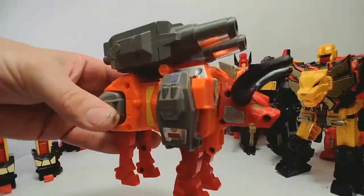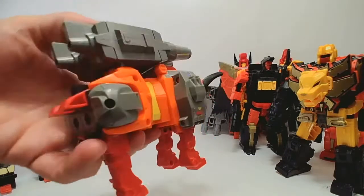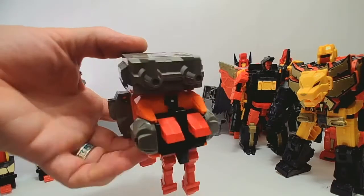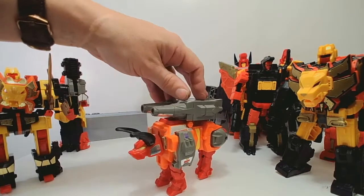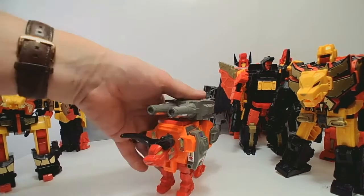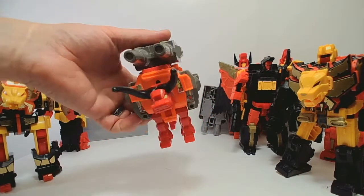But nonetheless, getting back to Tantrum, this is Tantrum. He does look really good in his robot mode. There's no posability in the creature mode here. Yeah, I said robot mode, I meant creature mode. But he does look really good. Colors are great and very, very playable, even without having any articulation.